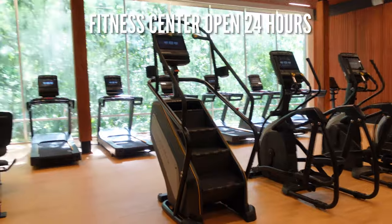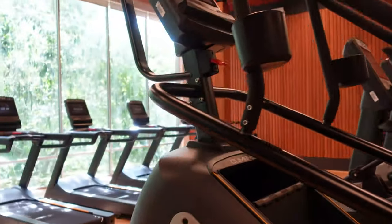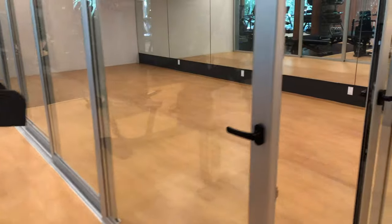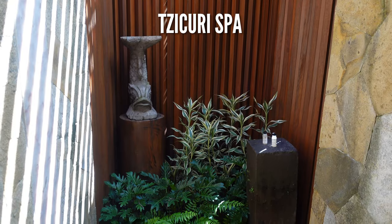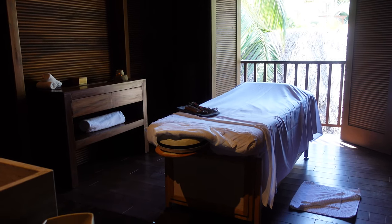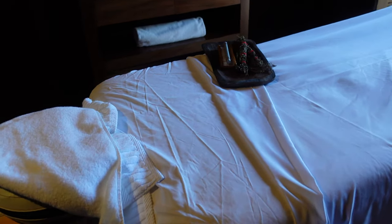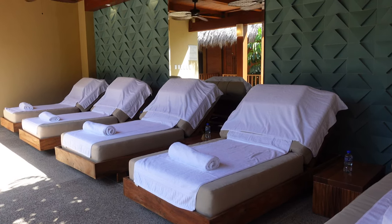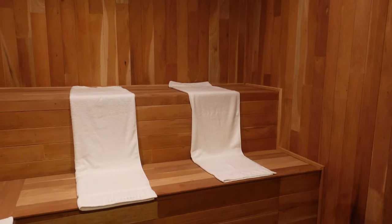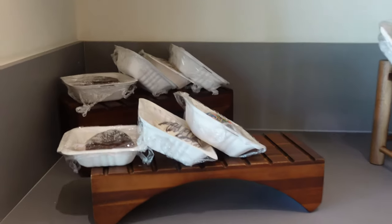The fitness center is open 24 hours a day, 7 days a week. Classes are also offered. You can book massages and other treatments. Spa services are additional and not included in your all-inclusive hotel rate. The Delta Pantry is open to Marriott Elite members and offers snacks and drinks 24 hours a day.